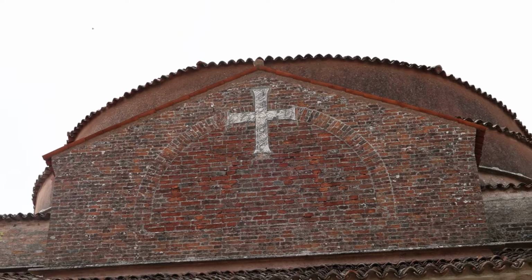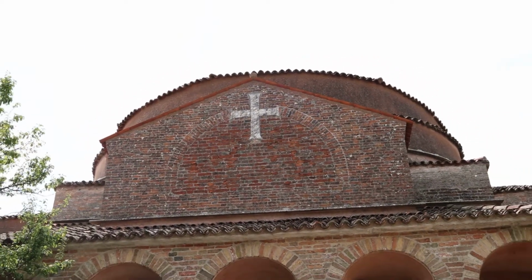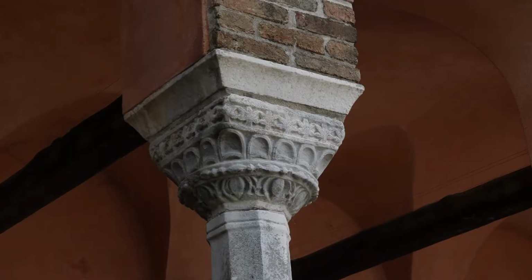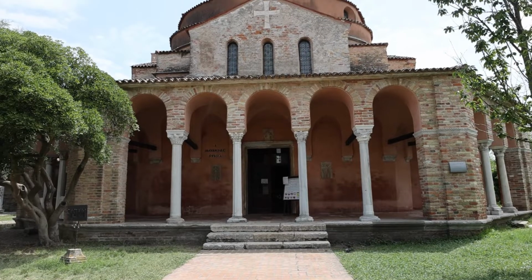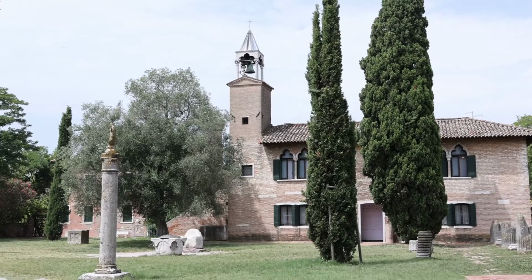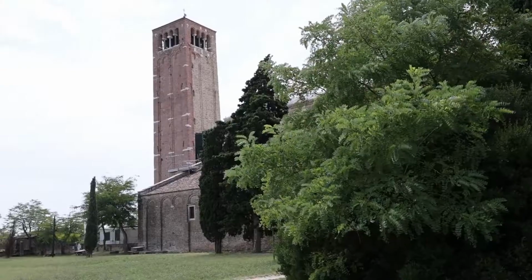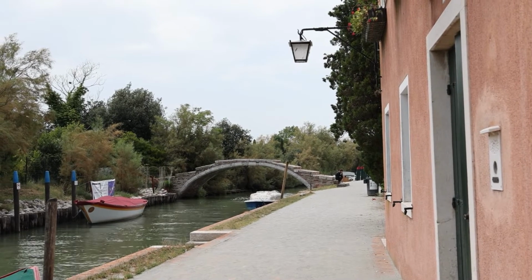Adjacent to the cathedral is the church of Santa Fosca, which was built in the 9th century and was changed into its current form in the 12th century. By the 14th century, the swamp area around the lagoon increased around the island, and it became harder to reach the island. During the 10th century, up to 35,000 people are said to have lived in Torcello. Nowadays, the number of inhabitants is only about 10.